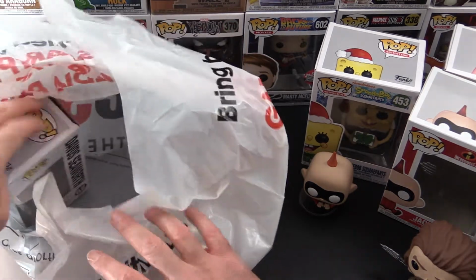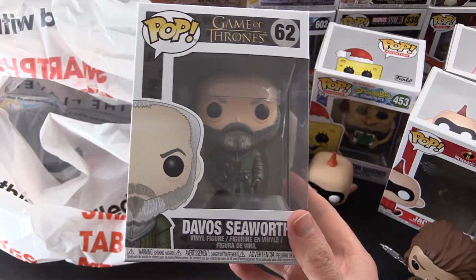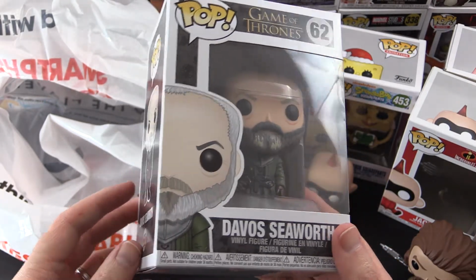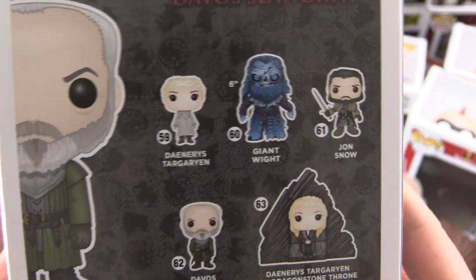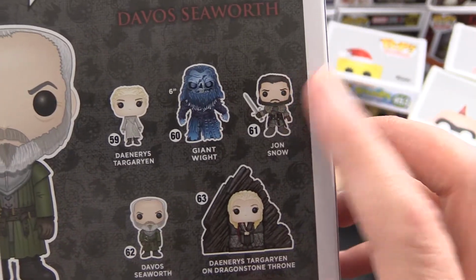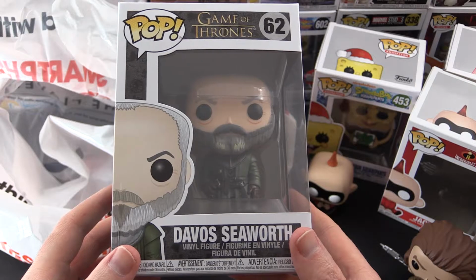Okay, and finally for our GameStop haul, adding to the very small at this stage Game of Thrones collection. So huge fan of the show, absolutely cannot wait for this to come back next year. That is Davos Seaworth. So he's one of the cool characters still alive, which if you ever watch Game of Thrones, that is saying something. So you can see this line, we have Daenerys Targaryen, Giant White, I've been tempted to get that guy, Jon Snow, I believe I have that one already, I'd have to check, and of course Daenerys Targaryen on the Dragonstone throne. So let's take a closer look at Davos.